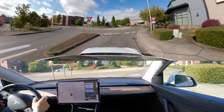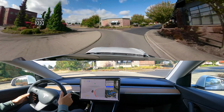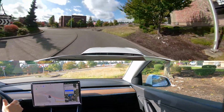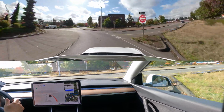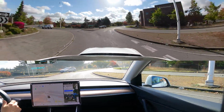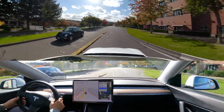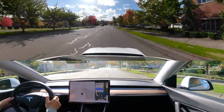Thankfully, there's no cars in this roundabout. The car enters without any hesitation. It probably turns a little bit slower because it knows it'll piss off the Mercedes-Benz. Personally, I'm okay with that. We exit without any issues and move into the right turn lane to turn into Walmart.